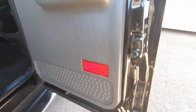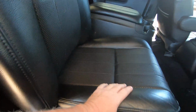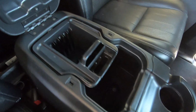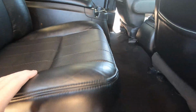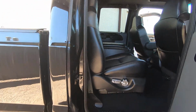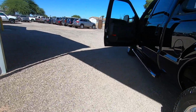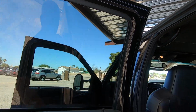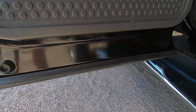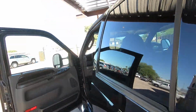Harley trim, obviously. It was an indoor truck, that's for sure. Got the captain's chairs in the back, which is kind of cool. Got the Harley things, right? This is a beautiful truck. Previous owner was very proud of this thing. He took great care of it. Pretty, really pretty truck. Let's take a look at the roof real quick.